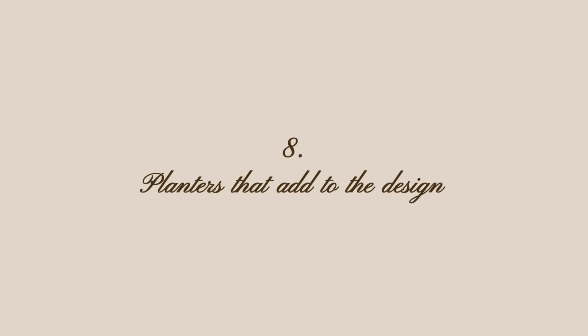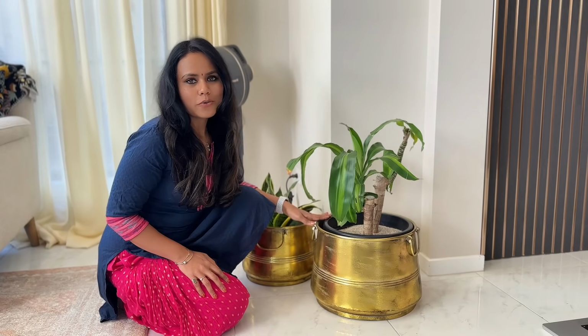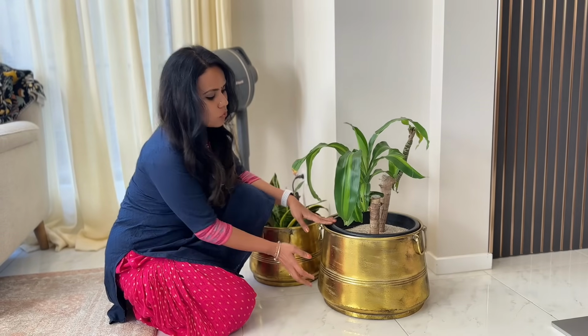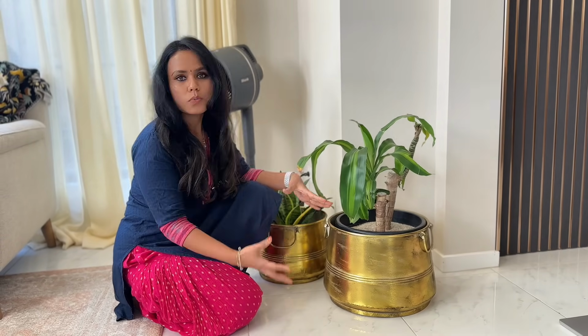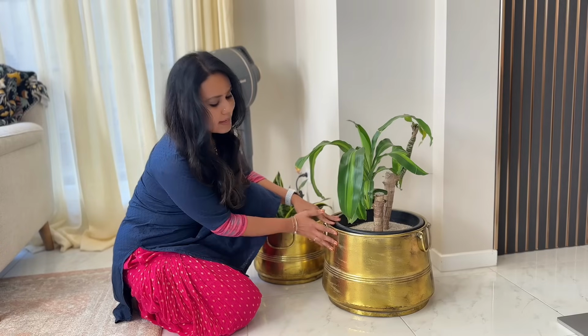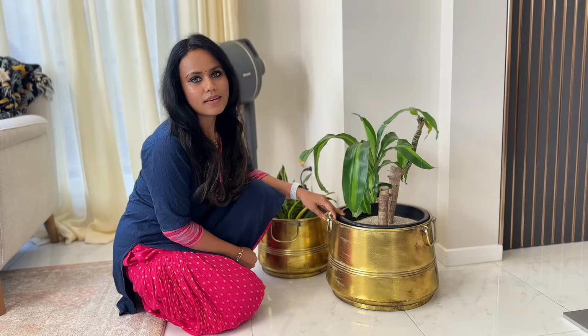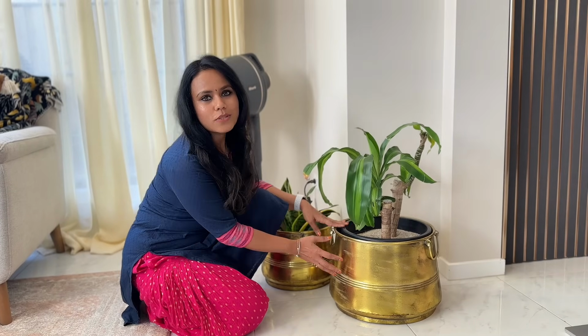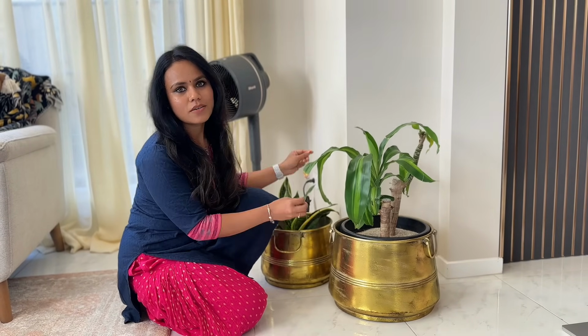Planters that add to the design. Most of our plants are still growing, but we chose these barrel shaped planter boxes because they add to the design of the house. The gold color itself is not overwhelming and it's not screaming for attention, and it adds that aesthetic to what is going on in the living and dining area. So the tip is, choose plants that add to the design and not just fillers for the space.